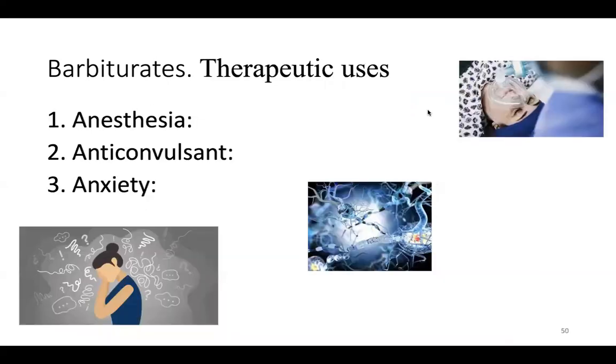And now, therapeutic uses of barbiturates. Anesthesia: selection of barbiturate is strongly influenced by the desired duration of action. The ultra-short-acting barbiturates, such as thiopental, are used intravenously to induce anesthesia.